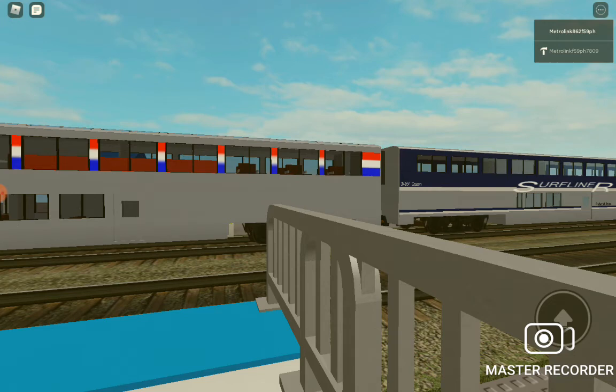The last train was a Metrolink train, and now this train is an Amtrak train, the Pacific Surfliner line. Guys, the last one was the Ventura County line, and this is the Pacific Surfliner. The last one was just the F59PH, and now it's the F59PHI.